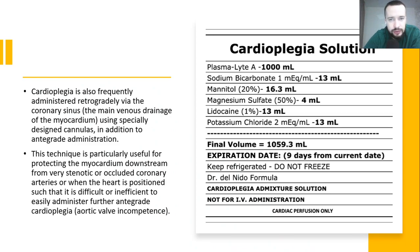Cardioplegia is also frequently administered retrogradely via the coronary sinus, using specially designed cannulas in addition to antegrade administration. This technique is particularly useful for protecting the myocardium downstream from very stenotic or occluded coronary arteries or when the heart is positioned such that it is difficult or inefficient to easily administer further antegrade cardioplegia.